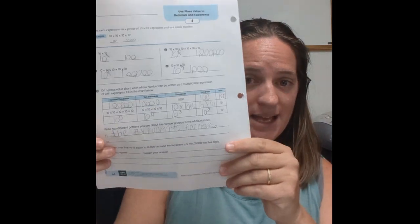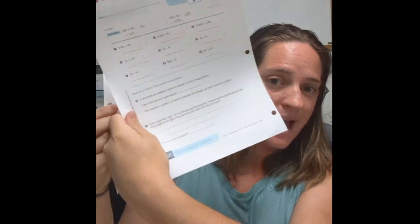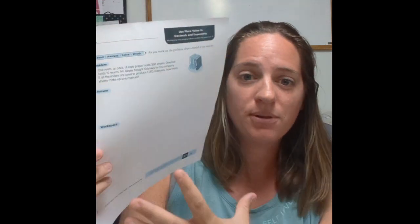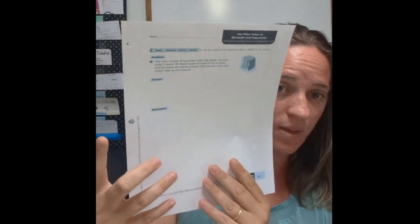So for this week, he has this. There's a back. And then he has this sheet, which has a back. And then he has a real life problem where he has to actually apply what he learned. And I like this a lot because it gives you a problem. They want you to analyze it, solve it, and really think about it. And it's more like a real life situation.